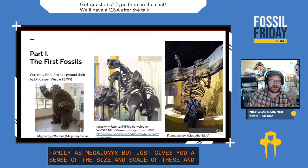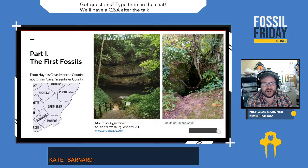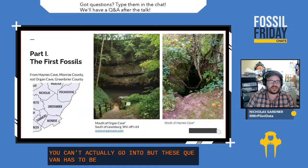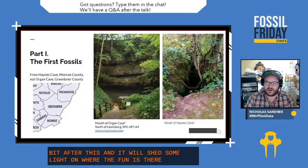They're just wonderful. I mentioned Organ Cave and Haynes Cave. One of the things I just want to point out is that West Virginia has wonderful cave faunas. Organ Cave, you can actually go in and visit. It's just south of Lewisburg off I-64. I think it's about 10 miles south of there. There are a lot of other caves. Haynes Cave, where Megalonyx was found, you can't actually go into. But these cave faunas typically represent the Pliocene and Pleistocene. So I'm going to talk a little bit after this, and it'll shed some light on more of the faunas that are there.